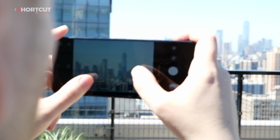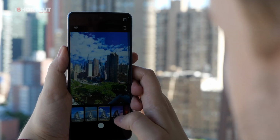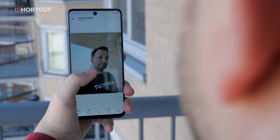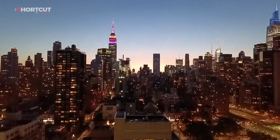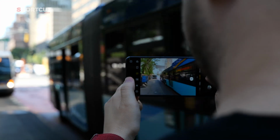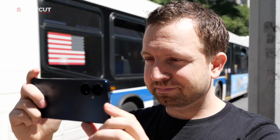In its class, it's fast to focus, and the camera surprised myself and the people I showed it to, especially when I started demoing the fun Sky Shot mode. Also a big hit was the 32 megapixel selfie camera and the landscape video modes to take in that iconic New York City skyline. You've also got a video HDR capability, optical image stabilization combined with electronic image stabilization, and video portrait mode.